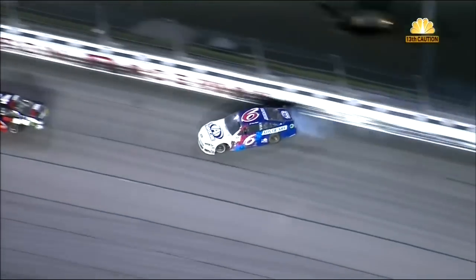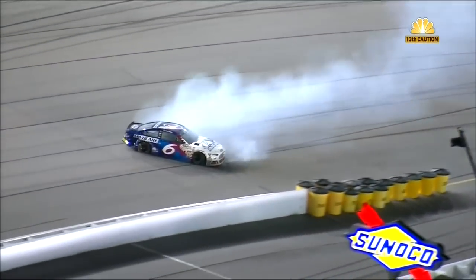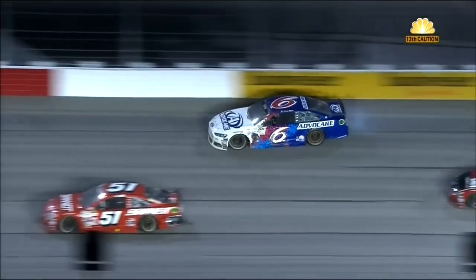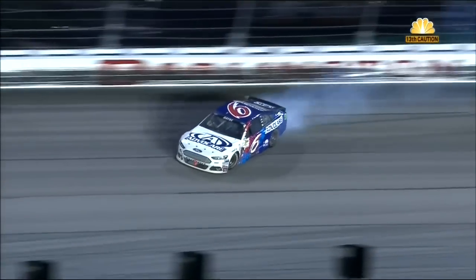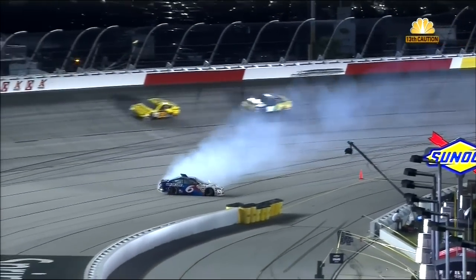And the right rear quarter panel was shoved into the right rear tire. Now the right rear tire goes down. And Trevor spins. It looked as though he was trying to get back around and potentially get onto pit road. But when the caution comes out, they close pit road. So he had to make his way all the way around the racetrack.